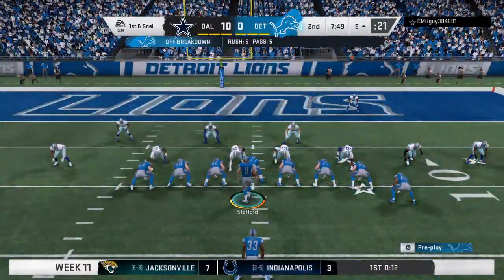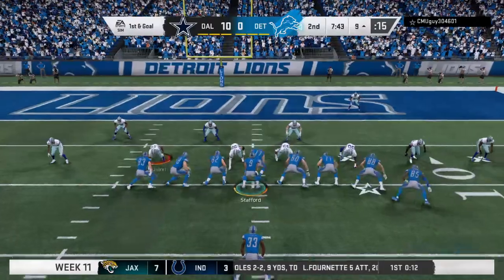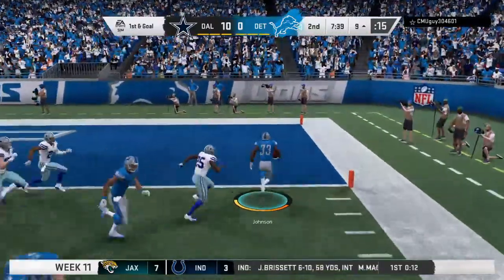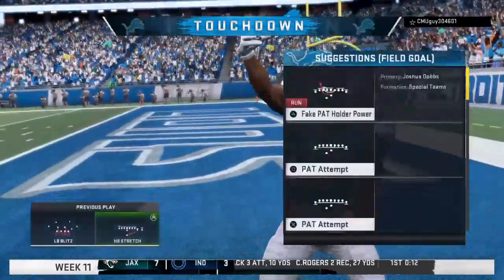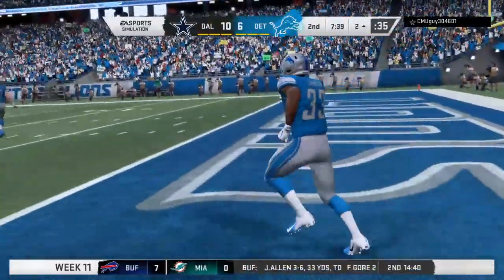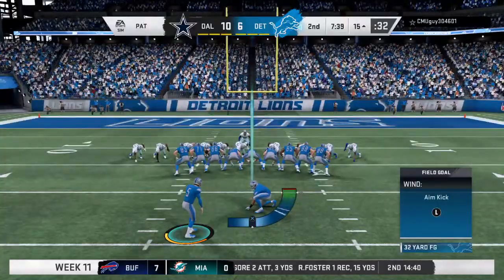First and goal, and they've got to be thinking a chance to get right back into this football game. Check 99. Check 99. They'll try and run. This is Johnson. And he takes this one in for a Lions touchdown. Kerryon Johnson with touchdown number 12 on the year, as they are now on the board here in the first half. Solid job up front, really just a solid job all the way around to get that one in.